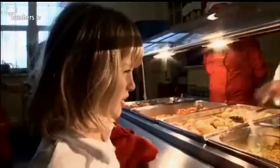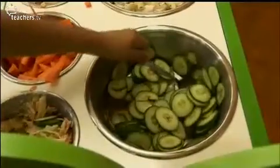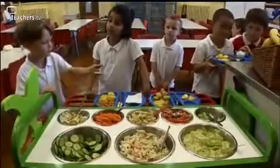Children all over the country are learning about good food in lots of fun ways. School meals are getting healthier. See if you can tell the difference when you have your lunch. You'll be getting healthier too.